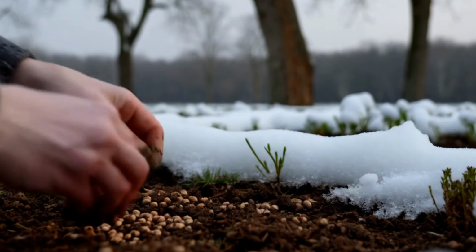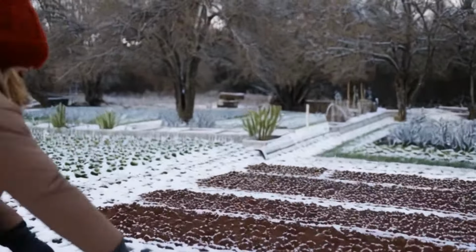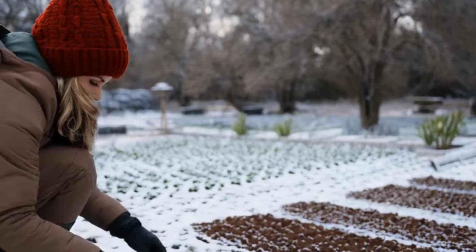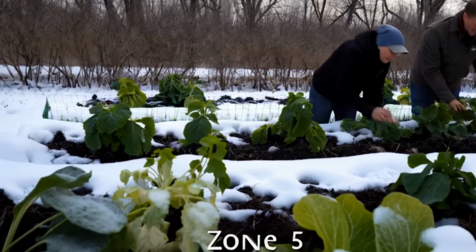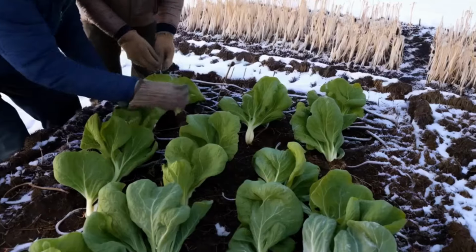If you're in Zone 5, you can grow fresh, nutritious vegetables throughout the winter. Yeah, you heard that right. Winter gardening is a thing, and it's easier than you think. I'll share 10 winter vegetables that are perfect for Zone 5 gardeners.